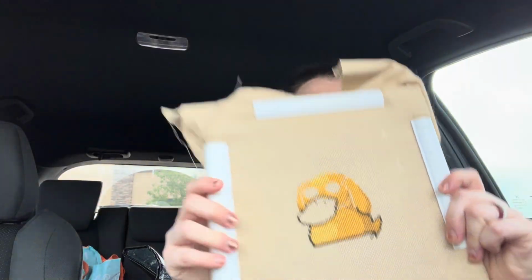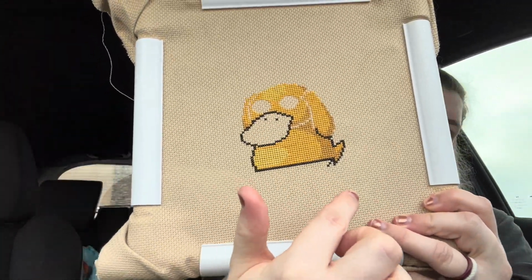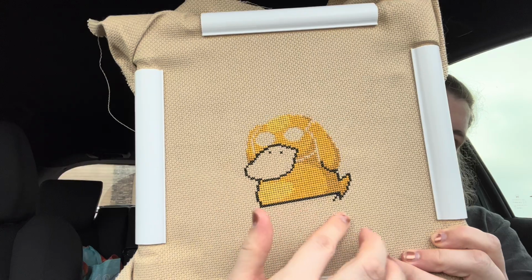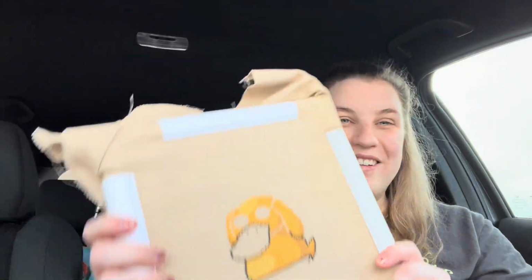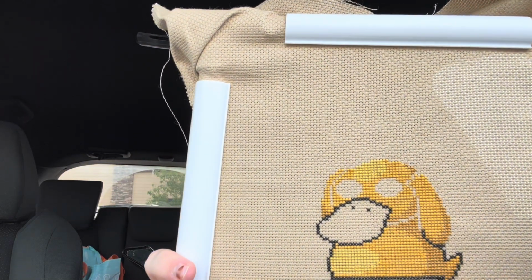This is how much I have done on the Psyduck cross stitch. So I started on the outline, then the outline goes all the way around him, and then I have to fill in the eyes, and then there's going to be that desk part where he's looking at his computer like this, all stressed out like I am every day at work. But yeah, that's what that's looking like. You can definitely tell that it's a Psyduck now instead of just random yellow pieces, but it's looking super cute. I'm really excited about it.